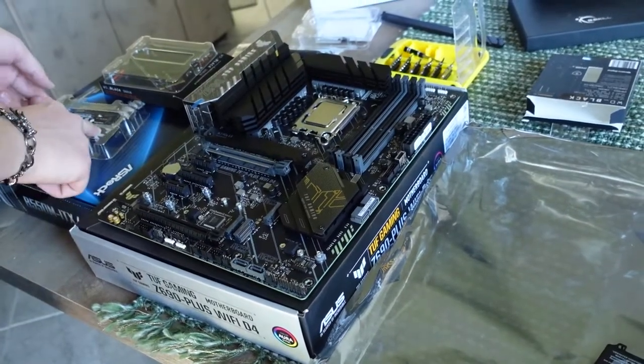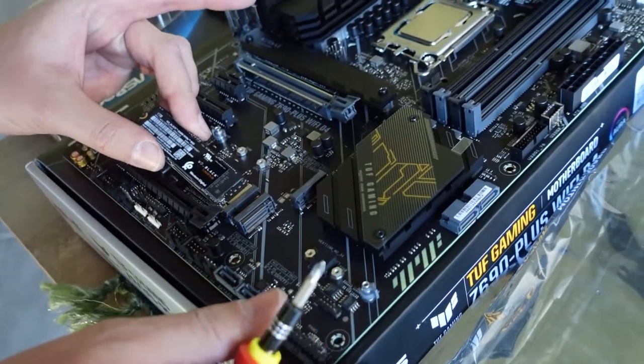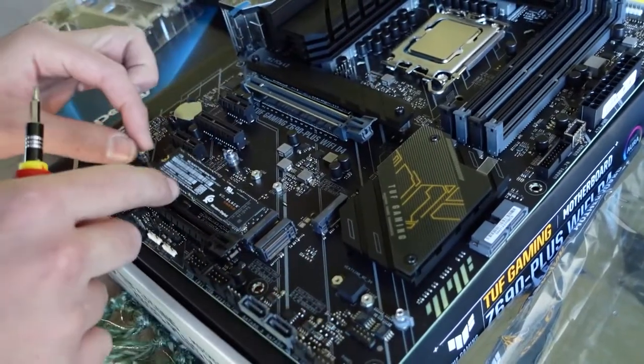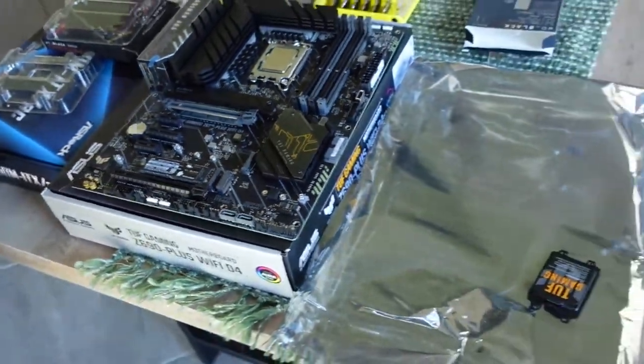I do also want to say that I've built two PCs before this build. I've done it. I've experienced it. I know what to do. I didn't want to build it myself.